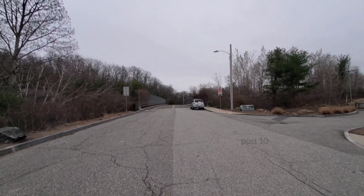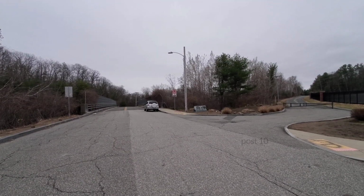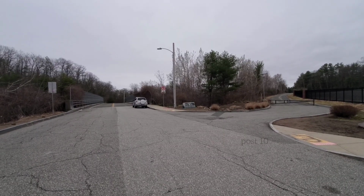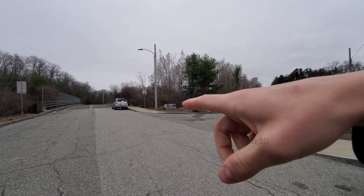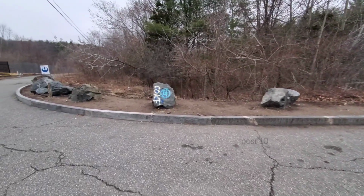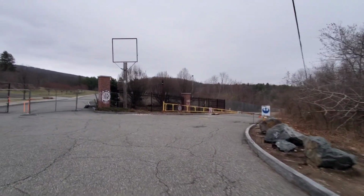Hey everyone, today we are going to check out the old Mount Tom Resort buildings. And coming up this road, look at this, every sign, every sidewalk, that electrical transformer, the rocks, absolutely everything up here is covered in graffiti. But let's go check this out.